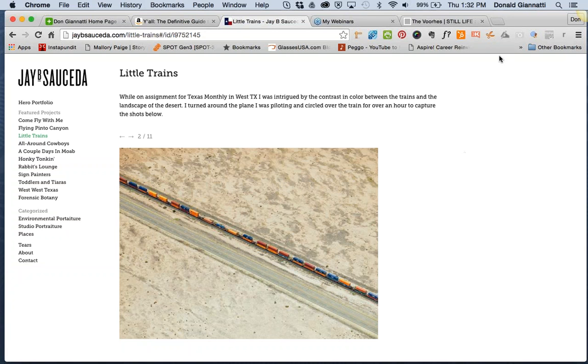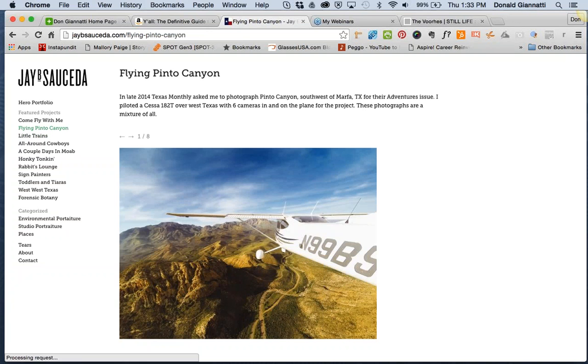So when I finally had the means, I did it a couple years ago, and the photo editor over at Texas Monthly, Leslie, called me up and said, "Hey, did I see that you'd gotten your license somewhere?" I said, "Yeah, I did." And she said, "Could you go shoot this Pinto Canyon story that we have for our outdoor issue coming up?" And so they hired me. That's the spread that you're seeing right now. That's the image that ran.